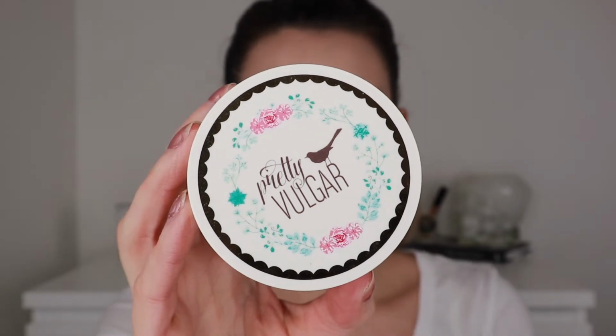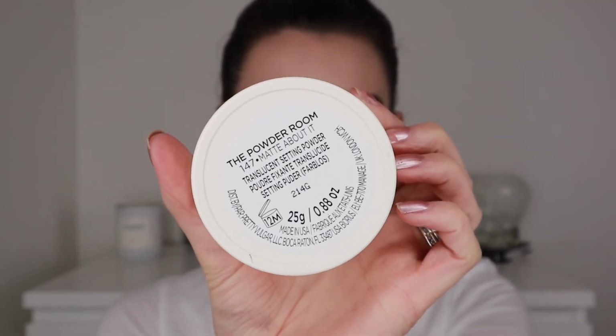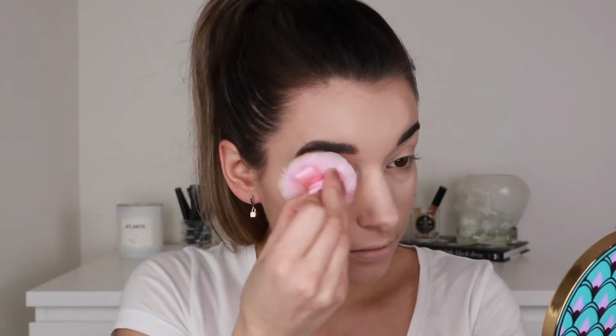I move on to my powder next because now I'm done with my cream products. The powder I've been obsessed with is this one from Pretty Vulgar. It's the Powder Room Mad About It, and it comes with this adorable little puff, so I use it because it's so cute and it works really well.